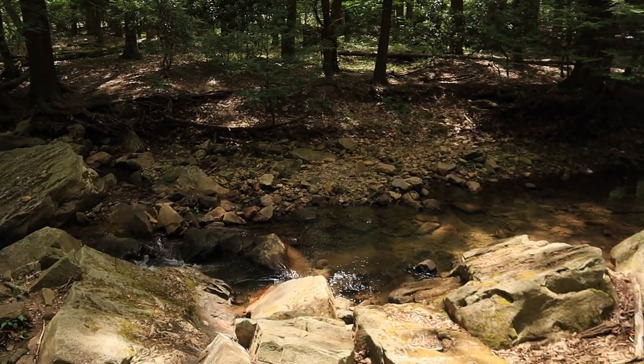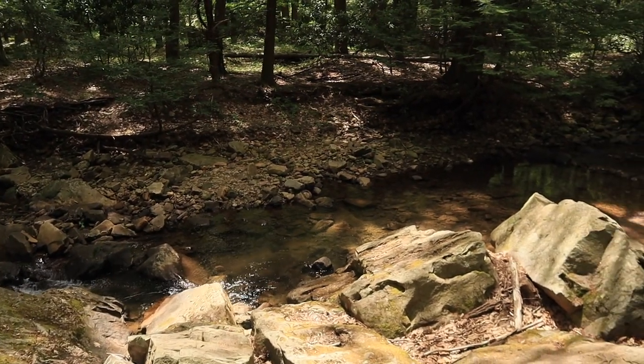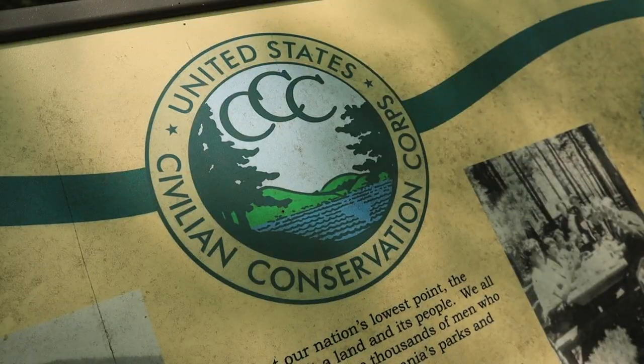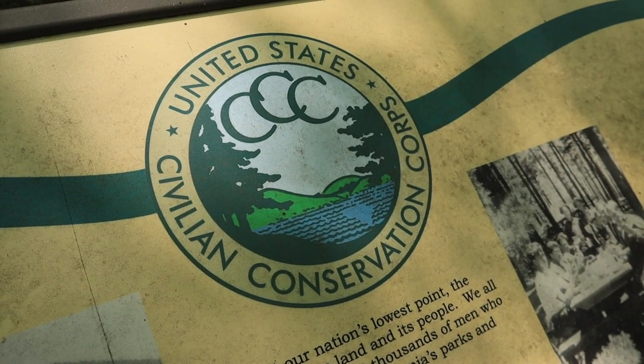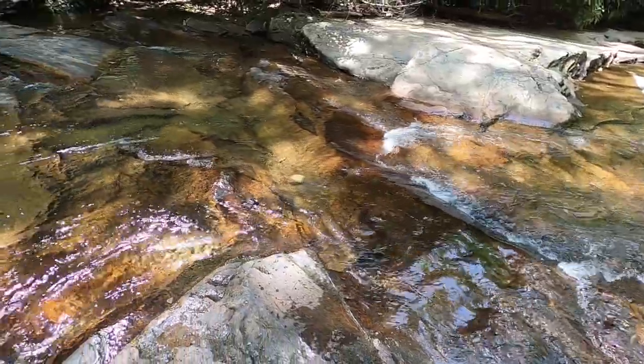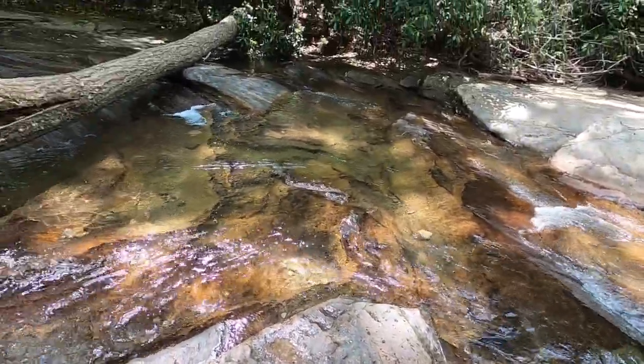Now we're doing the Flat Rock Trail, which is a half mile in, half mile out walking trail. And as you're walking along the trail, you'll be walking along the Linn Run stream, and you'll see that there are cabins along the stream. And here at Linn Run, you can rent cabins that were constructed by the Civilian Conservation Corps in the 1930s. This is one of the more popular trails here at Linn Run because it does take you to the Flat Rock formation, and people like to go see that.